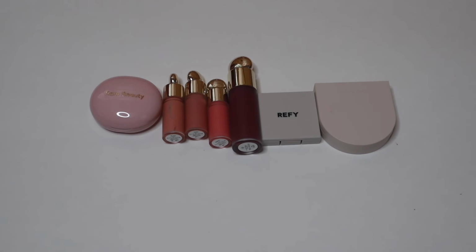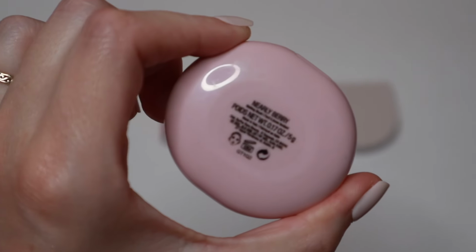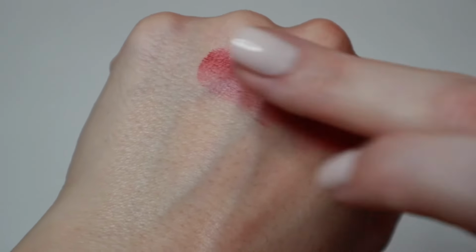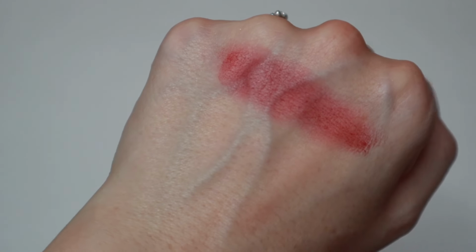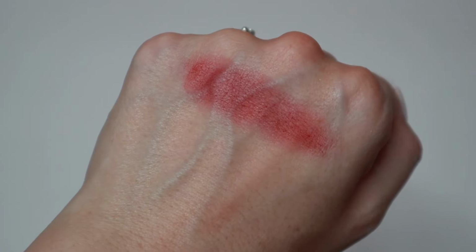Okay, for the letter R, I have Rare Beauty, Refi, and Rose Ink. So let's start with Rare Beauty. I have one of these little, I can't think of what these are called, melting blushes, and this one is in the shade Nearly Berry. The berry tones just kind of get me at this point. I'm not sure exactly what it is, but I really love the berry tones lately. I don't know. It's just so pretty.